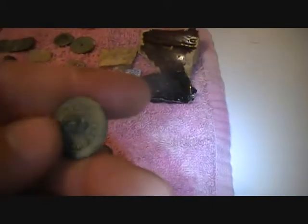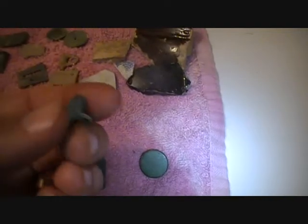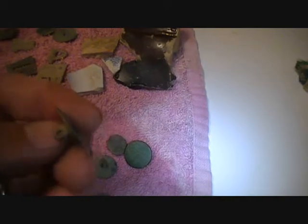Here I have some flat buttons. This one's nice and decorative. Pretty cool. This one here is really nice. It says fine gold color on the back. Here's another flat one. Well-made buttons. So I think the person who lived here had money, because some of these buttons are really nice. They held up really well.